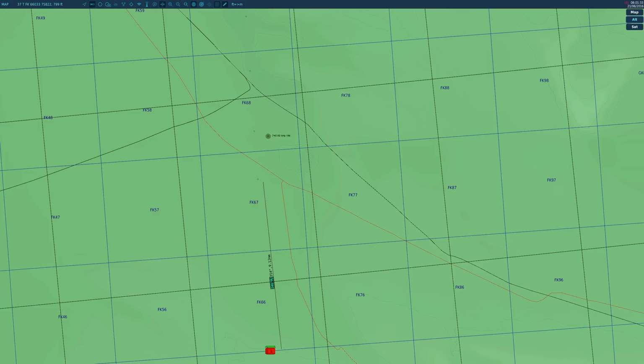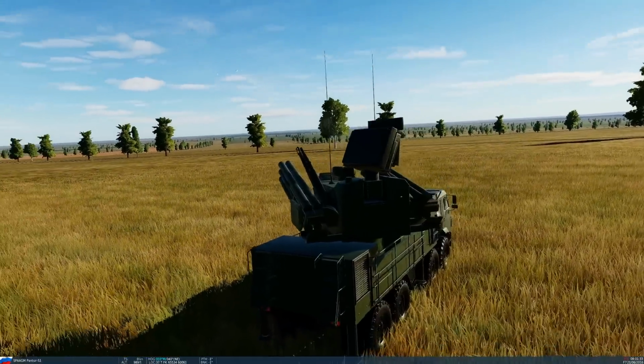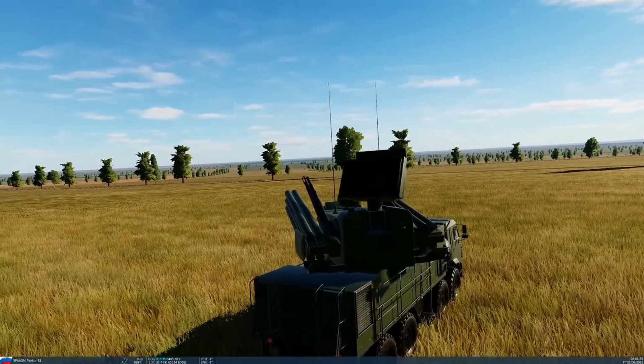Yep, okay, they're firing at 9 miles, much superior to anything we've seen so far. And go, one's out.